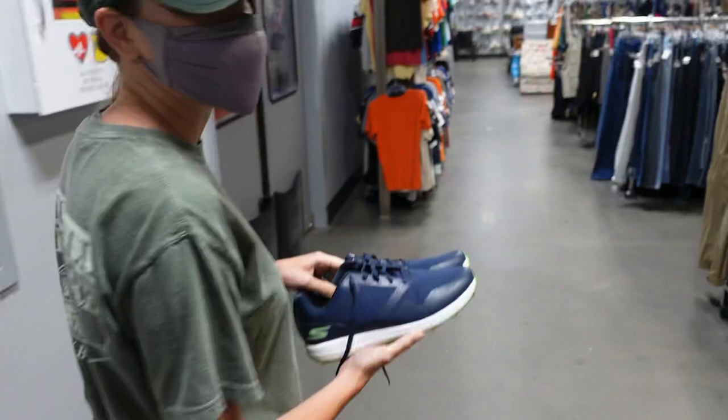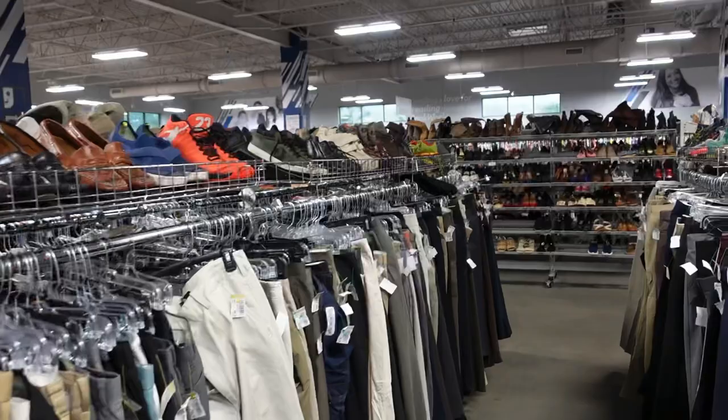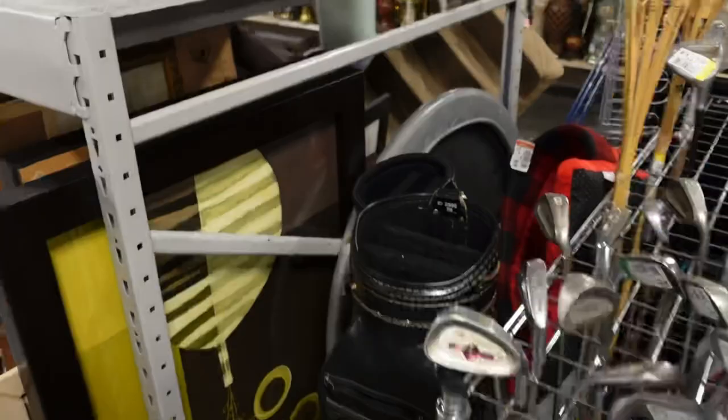We've already found some golf stuff. Those are actually Junior Skechers golf shoes, but they fit me. Yeah, they fit Ashley. Also, there's like 30 pairs of Jordans in here. You don't need to see the Jordans, but there are like 30 pairs in there. Let's see if they've got any golf clubs for us. Got a couple of golf bags. Let's see what we got in here.